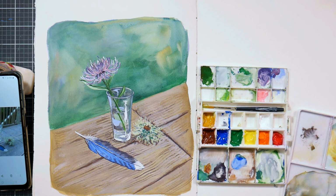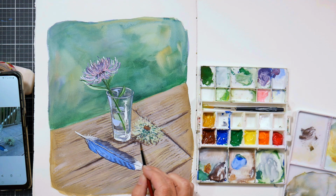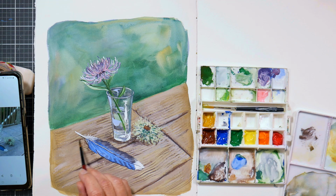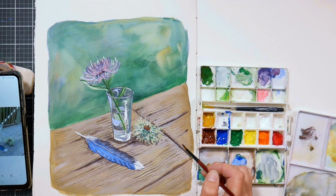They're not my favorite. I don't think they're my favorite gouache though, but they're not bad. I can't complain. And this was just a lot of fun to do. I love being able to build the texture up with the gouache by dry brushing. I'm using a fairly dry brush here and just kind of dragging.